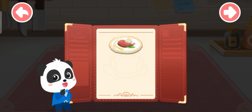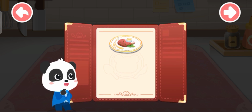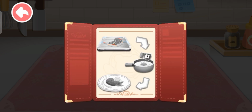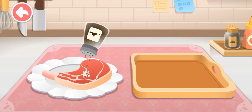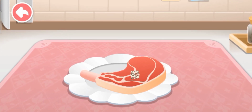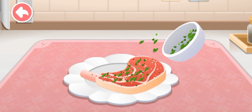In France, lamb chops are a popular choice for entree. High-temperature grilling keeps the thick chops fresh and juicy. Make lamb chops. Salt. Black pepper. Sprinkle on some green onions.